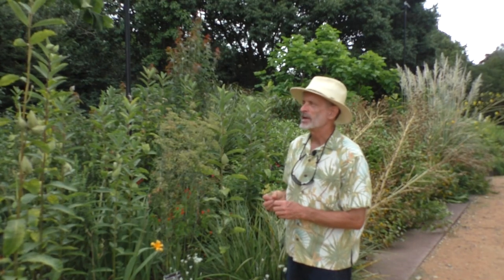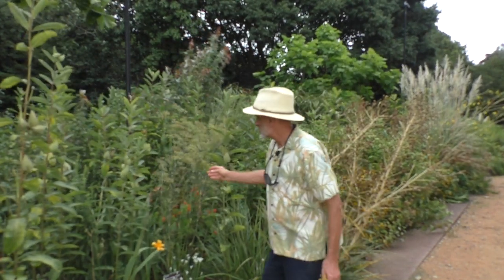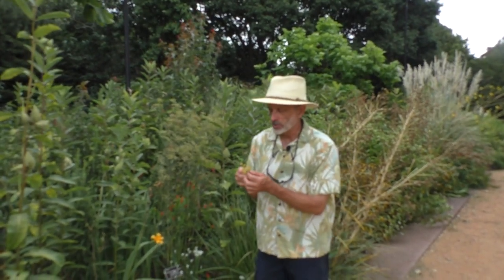Apia is parsley, I think. But this is fennel, and these tiny little flowers are great for pollinators, especially tiny things.